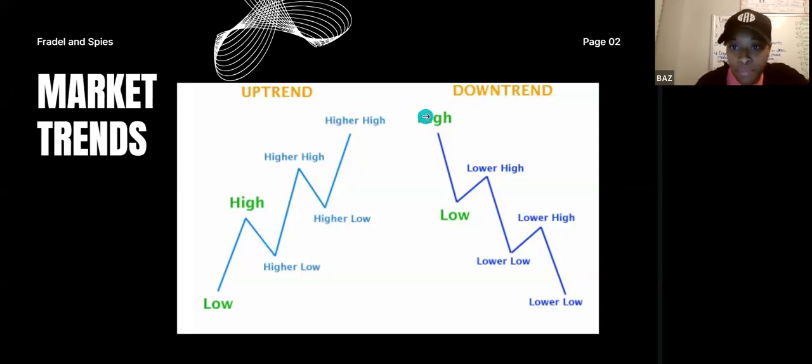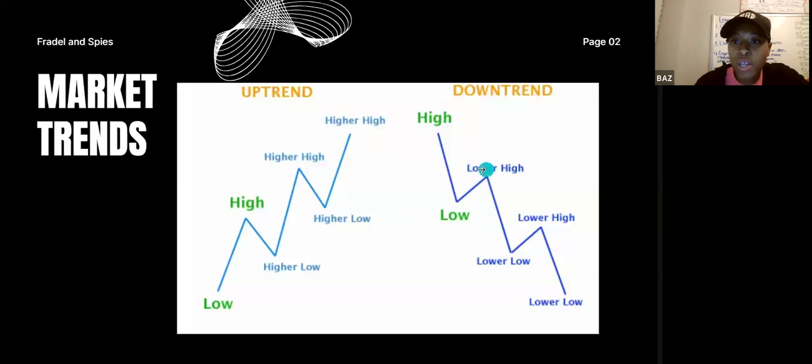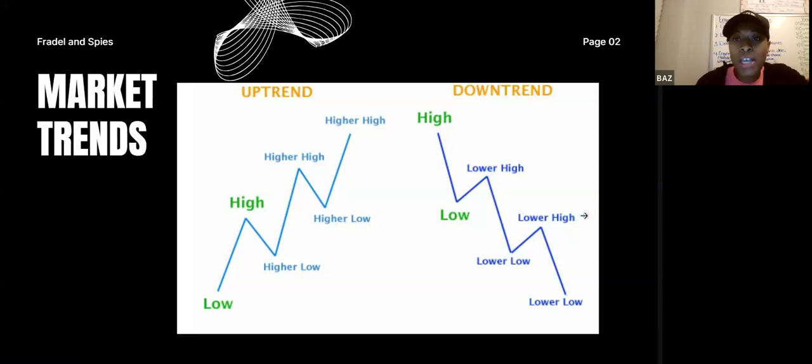In a downtrend, the market is making lower highs, lower lows, lower highs, lower lows. When this market retraces upward, we look for areas to sell the market to make money going down. In a good and perfect world, you want to trade with the trend. Write that in your notes.